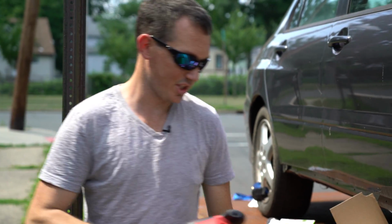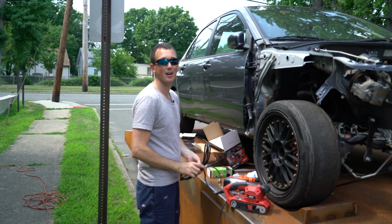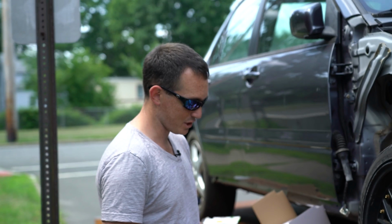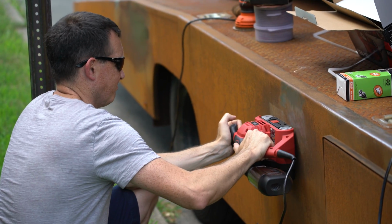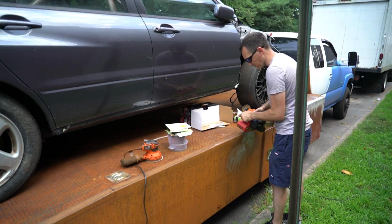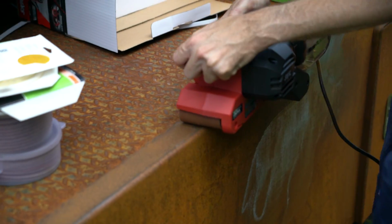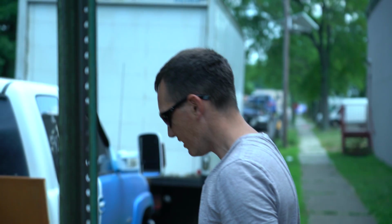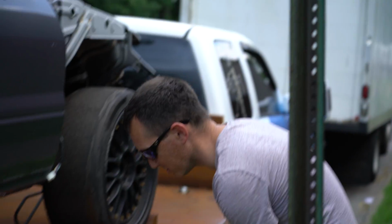Let's read the instructions. Just kidding, I'm a man. Plug it in, pull trigger, right? Do I need to read that in French, Spanish, and English? No. All right, this also seems to be doing some nice work. I think we're on to something here. I think it's the combination of all tools.